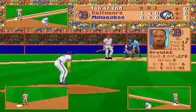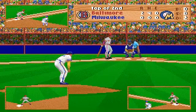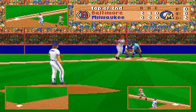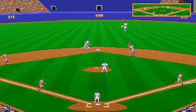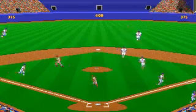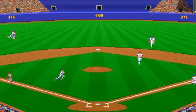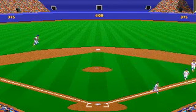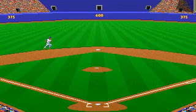Up at bat, number 6, the left fielder, batting .278. He's 0 for 1. Fly to center. Caught by the center fielder. That retires the side. Two runs, four hits. No errors. Three runners left on base. After 1.5 innings, the visitors lead 2-0.